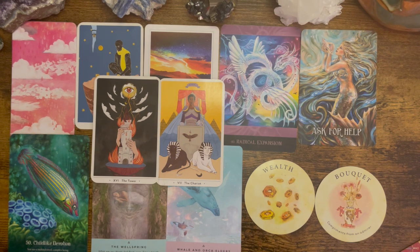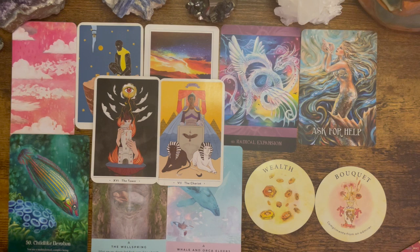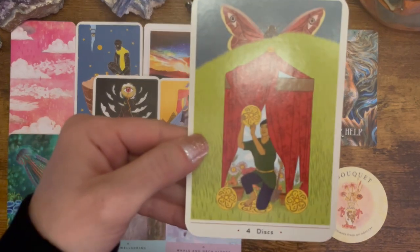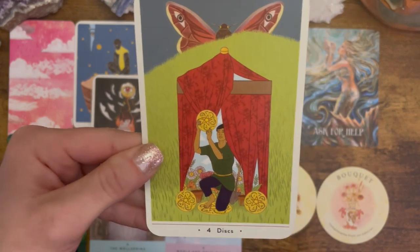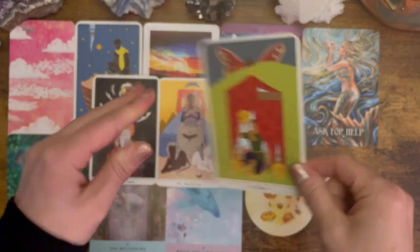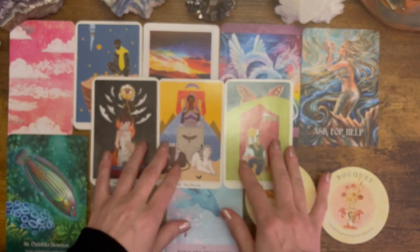So this is going to happen no matter what, because your guides are helping you to release this karmic tie towards this ancient Egypt timeline. And then you have the Four of Discs, which is the Four of Pentacles. More stability. There's this transformation. Look at all the green. You're admiring what you've built for yourself. There is a lot more stability moving in.